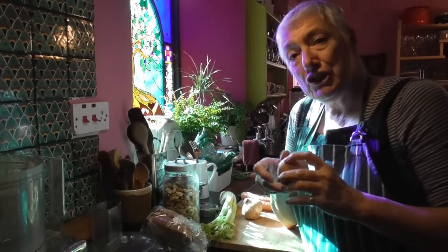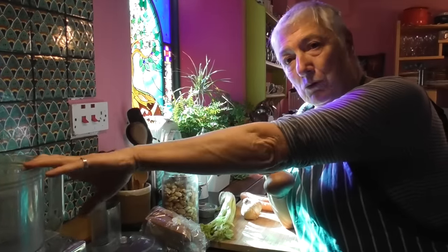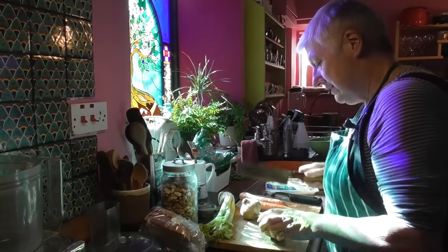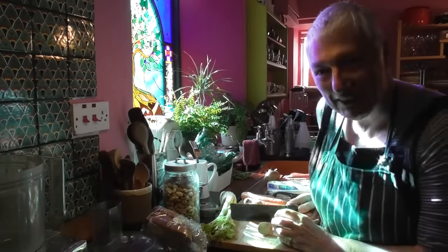So now I'm just going to chop onions, celery and carrots, and I'm going to whiz them all up in this food processor here. So it's almost certainly going to get speeded up.